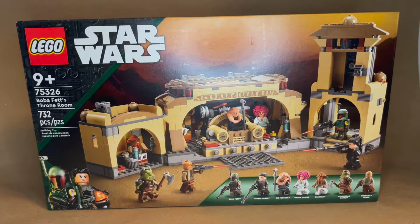So we have Boba Fett, Fennec Shand, Bib Fortuna, Twi'lek Dancer, a Quarren for the first time, a Gamorrean Guard, just one, and a Mayfigures Guard. Loving that.